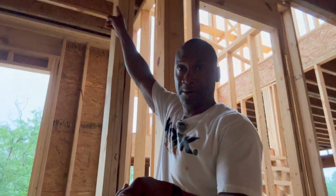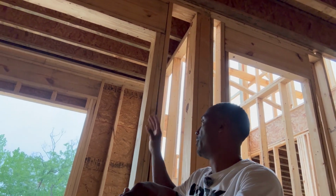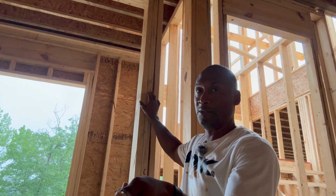If you got a header, like this header right here, it tells you how much lumber should go up under that header. It tells you the thickness. It tells you how much lumber you need to have. They call that the bearing.